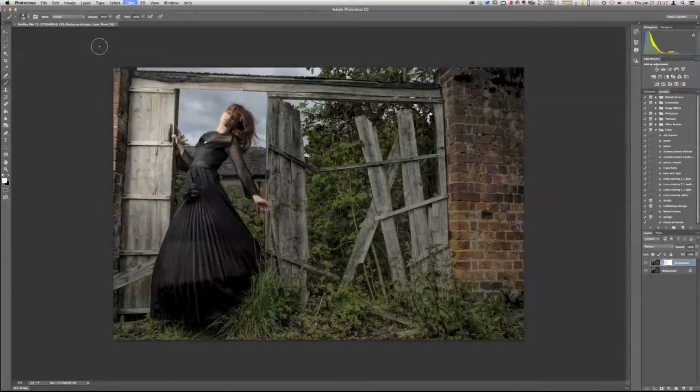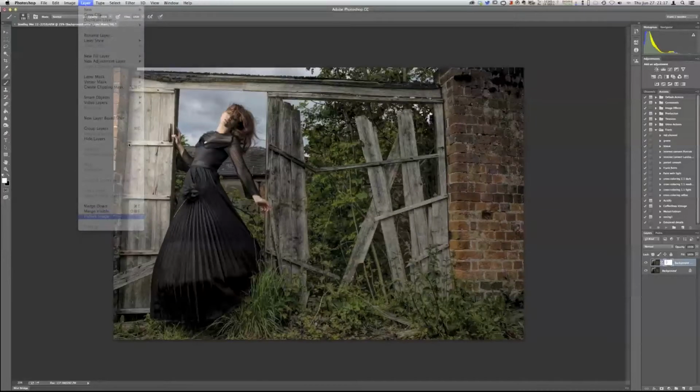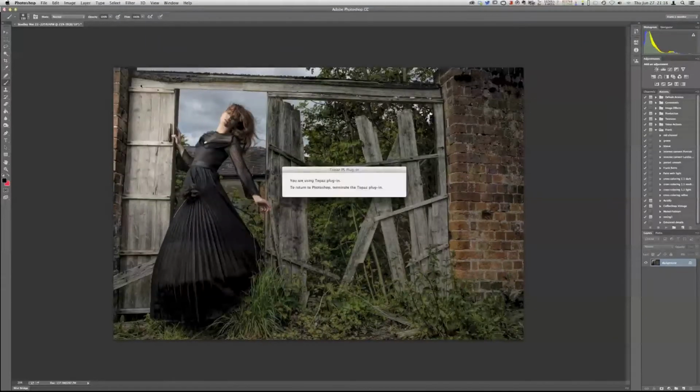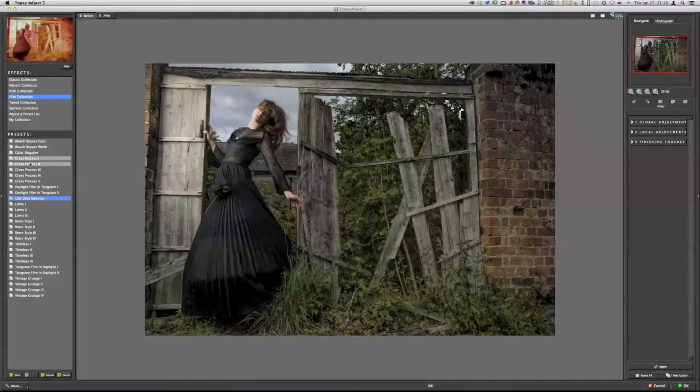Now, one of the things I always do is I flatten my images. Some people will say that's wrong. It's the way that I work. So let's go to, look for it, Adjust. Now, in Adjust, you have a lot of different options, and it's called the Film Collection. In the Film Collection, you can actually browse through all these images and choose one that you like. If you want to see one, you just press it.